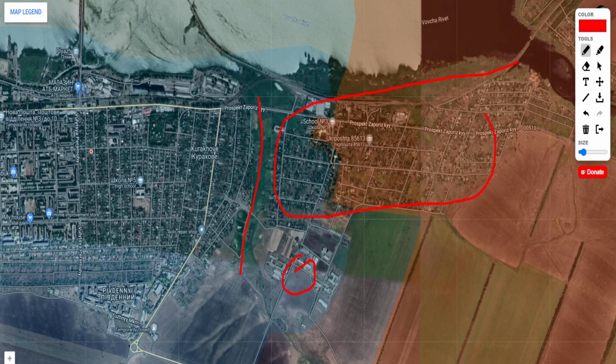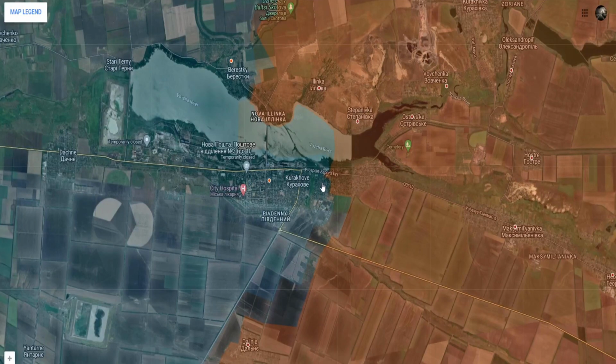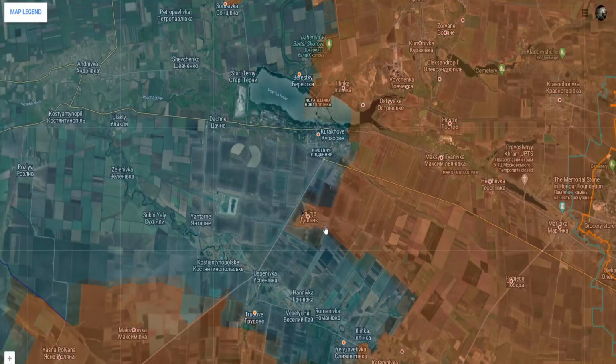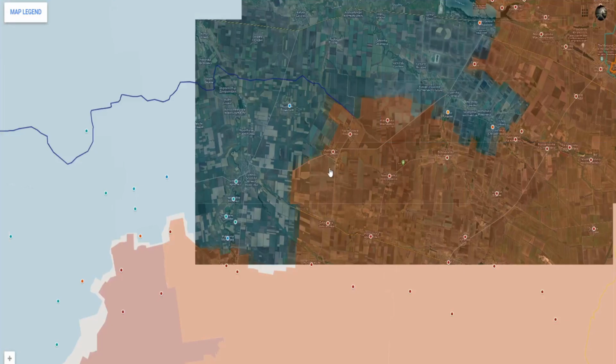So yeah, the Russians now hold a base of operations in Karakova itself, and we shall see how they continue developing this pocket in the South Donetsk direction. Let us also continue talking.